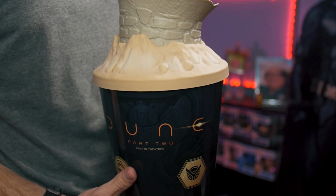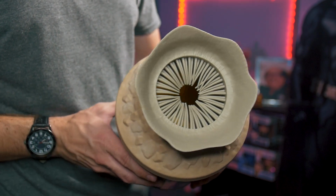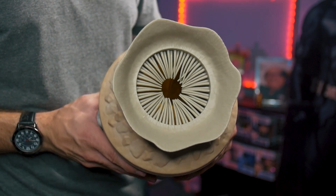I own a lot of plastic that you're supposed to put food in, but I don't think I've put food in any of these. So like I showed off in the beginning, I do of course have the Dune Part 2 popcorn bucket, and I think this design is overall really cool. They could have just done the regular bucket and not do the topper, but I think the topper is just really neat. Now, I have not eaten out of this because I am not a weirdo.